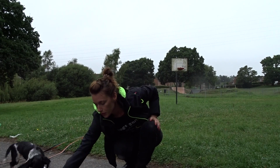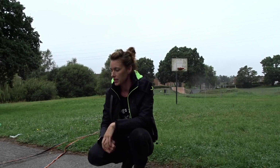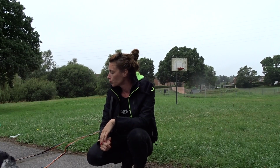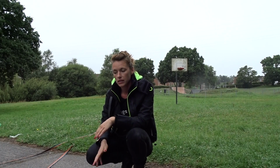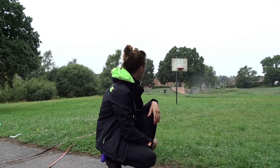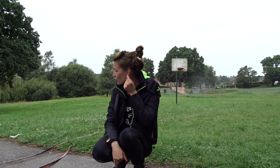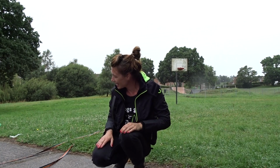Okay, so for me, even a recall from a metre away, if the dog successfully comes, happy days. Adding distractions into that, scattering food on the floor for the dog to recall away from. Initially now, here is quite a bland environment. There's not a great deal of other dogs around. There's some kicking about over in the distance over there. Good job. Okay.